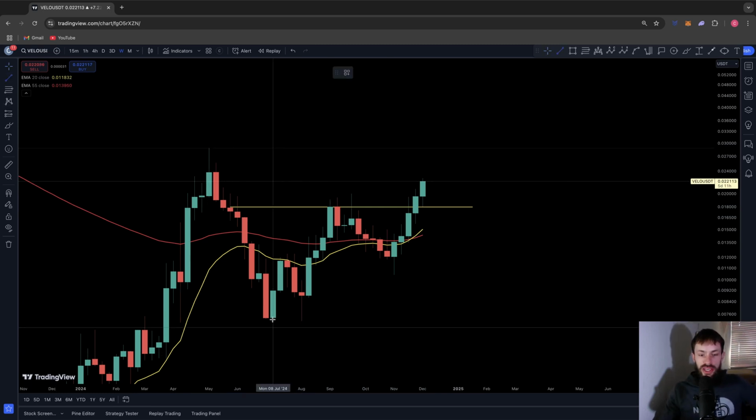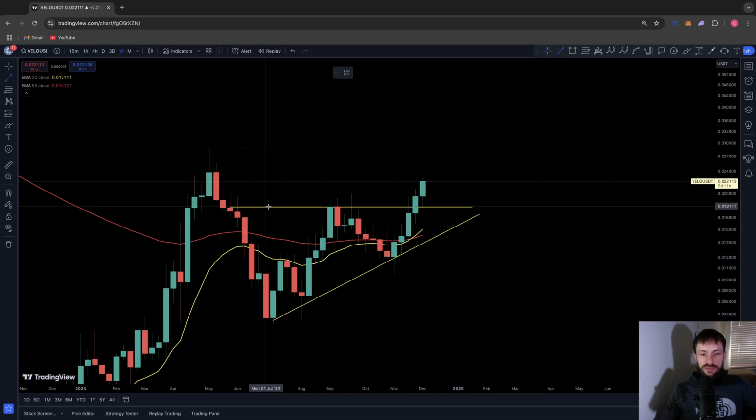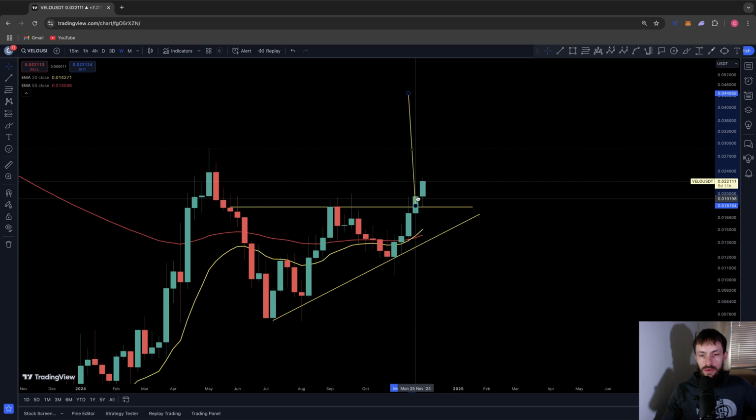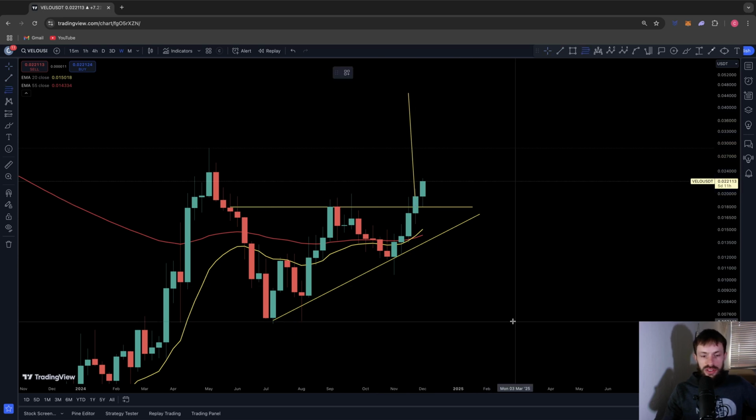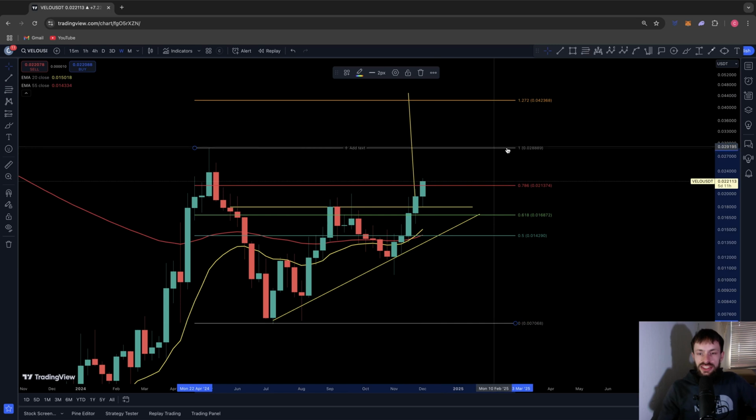Again, you've got the target of this ascending triangle, which sits at 0.04 and is the 1.272 fib extension, which I've gone over already with you guys, which is the 1.272 fib extension breakout for this target. So what we need to see is just this local high retested and a break of that to validate, I think, 0.04 coming potentially in the next few weeks, guys.